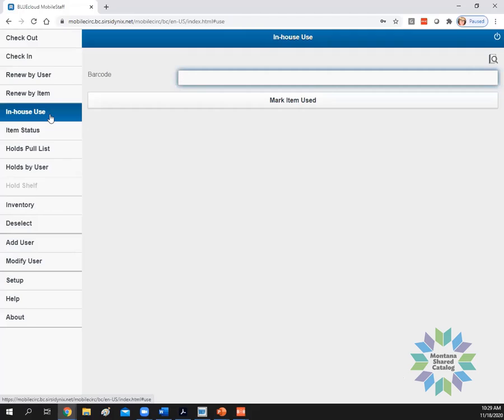Actually, hearkening back to the Belgrade days, I remember that after story time, you usually have a lot of books that got read or played with, and then we'd have to cart them back down from where we had the story time to scan them at the desk. But if you want to use MobileCirc, you can just bring the phone or tablet or even a laptop with you to where the books are and scan them without having to lug up and down stairs or in an elevator.